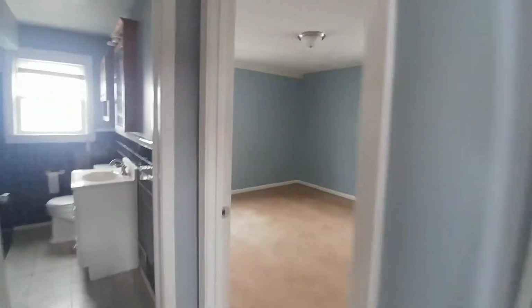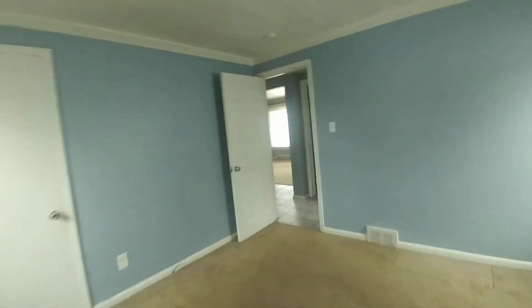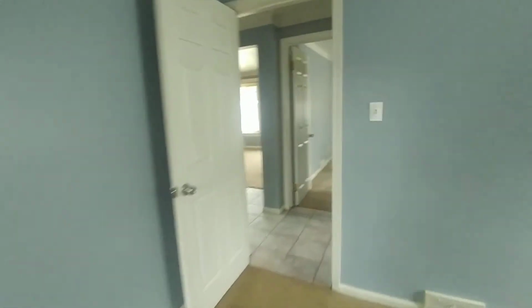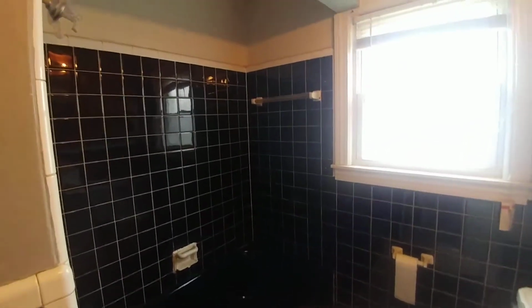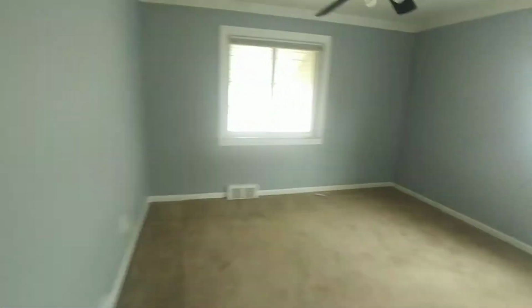We have two bedrooms on the lower level here. Bedroom number one. This lot does have a fenced-in yard and a garage. And in here we have the bathroom. This is the full bath. And bedroom number two.